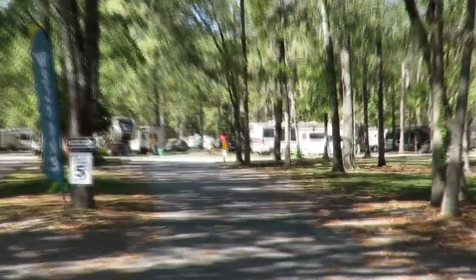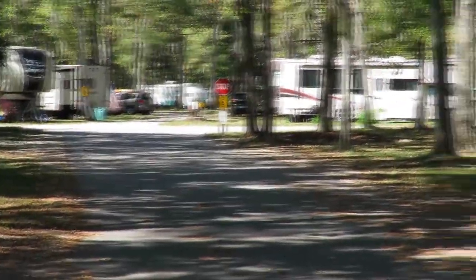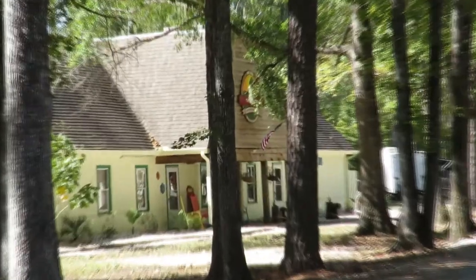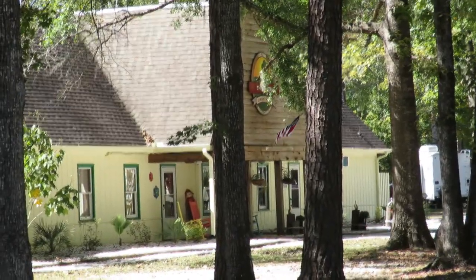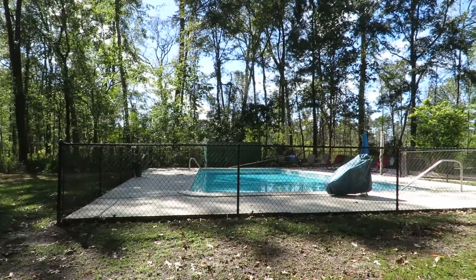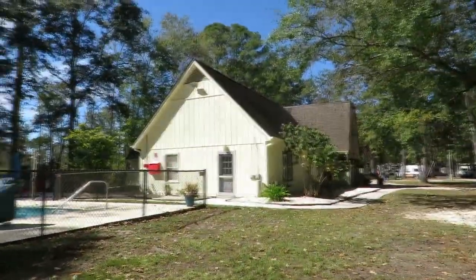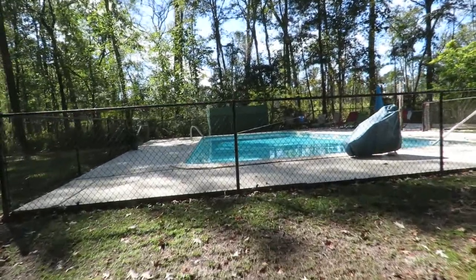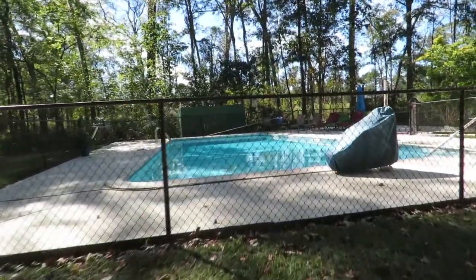You will pull over to the side right here and then walk across to the office / game room and check in there. The pool is right next to the office / common area. It's a small pool like you would have in your backyard, but this is a small park.